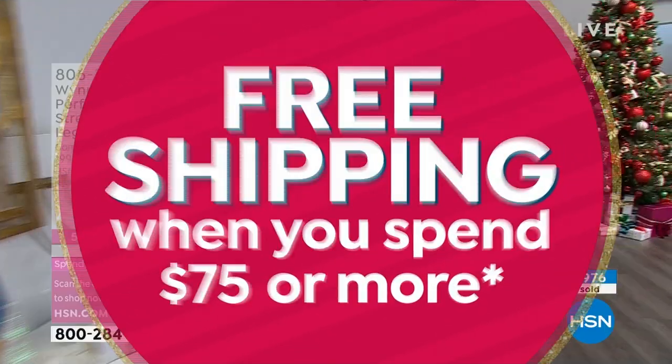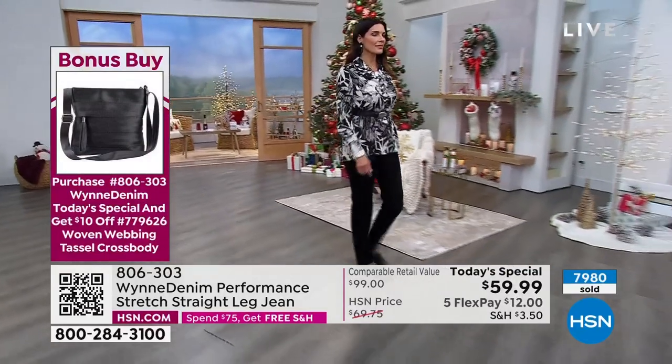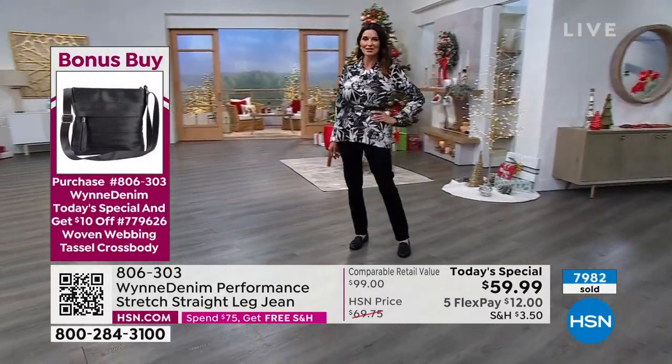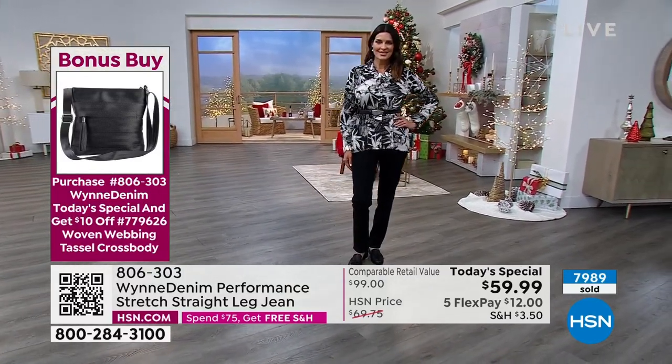But, oh, bonus buy. Where is the handbag? The bonus buy is over here. Okay, we have this really cute woven tassel crossbody, and you're going to get $10 off. They call it woven webbing. It's not a duck. I don't know why we call it that.